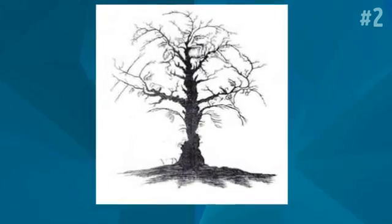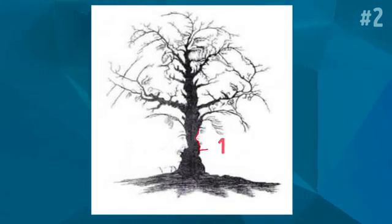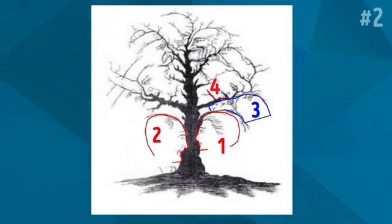If you found 10 faces hidden among the branches, then you're an extremely observant individual. Some say that these faces are actually those of famous public figures. Can you recognize anybody? Share your ideas in the comments below.